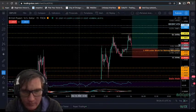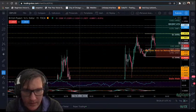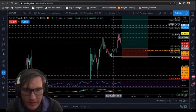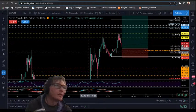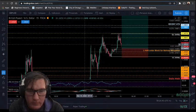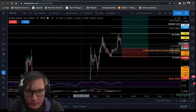It came up. Everybody's thinking this is resistance right now. That's what I love about smart money. Everybody's thinking this is resistance. Sell, sell, sell. So many people selling on this right now, and it's just not the smart thing to do.